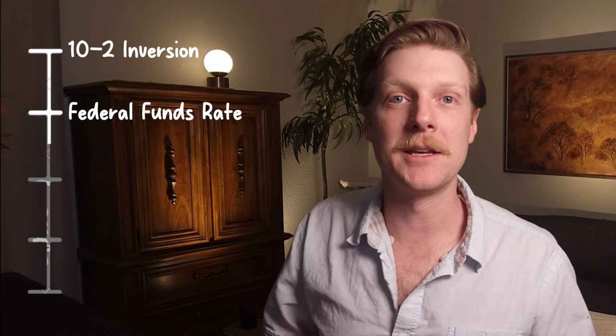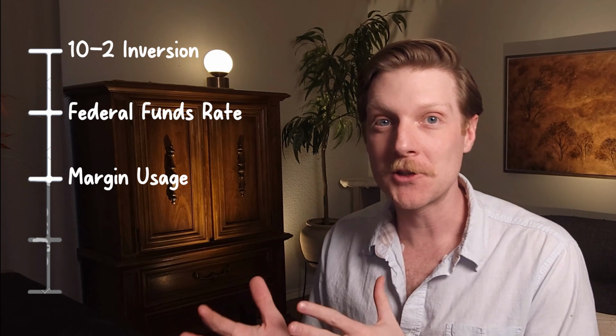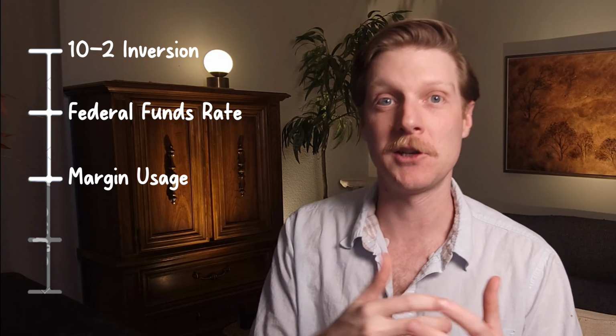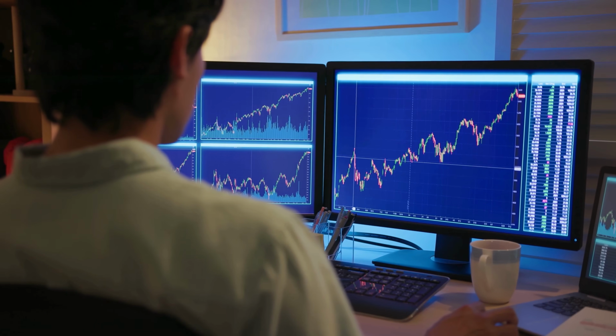The third indicator is margin usage. Margin is basically getting a loan so that you can invest that money in a security. Whenever people are using lots of margin, it means the stock market is probably on all-time highs. People are very confident in the stock market. There's a lot of overinvestment. Valuations are probably up higher.